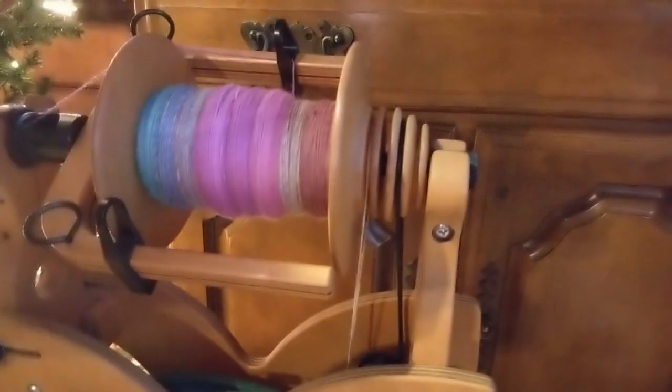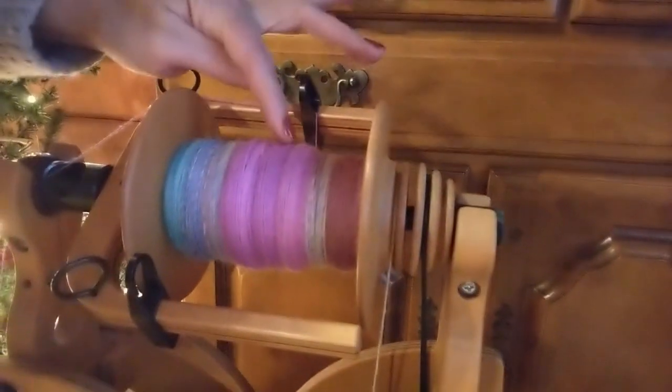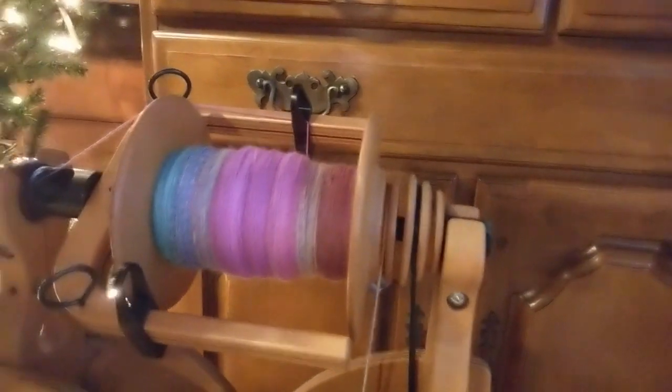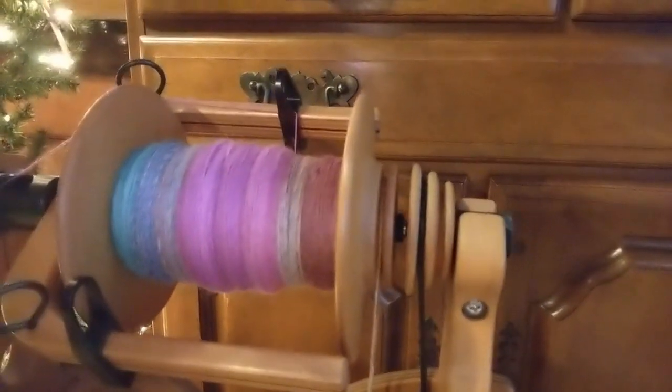I did yesterday's. Here, I'll take you over and show you. I may have taken a picture, but I don't know if I'll remember to put it in, but there's what we have so far. So this light magenta was yesterday, and then this was the day before, speckled.